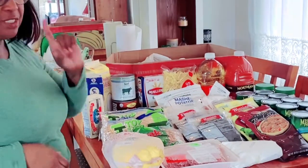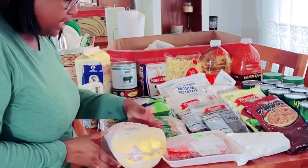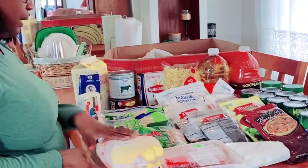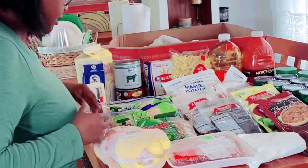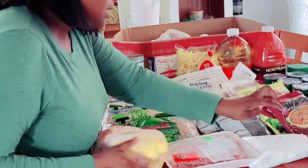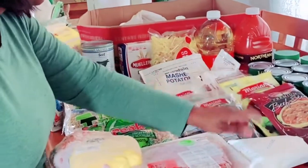This is my first time remembering or thinking back that we've ever had a whole chicken, y'all. A whole chicken. Check that out. We'll probably put that in the crock pot or the grill or in the oven. It doesn't really matter. We also received a small pack of ground beef, sausage. I don't know what kind. Well, actually, it says mal, so I'm guessing that's fresh mal.